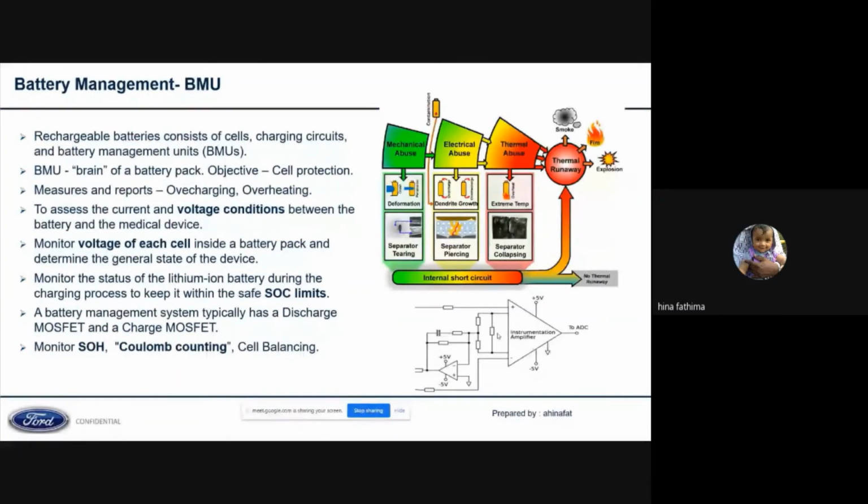Why? Because the main objective is to protect the battery. So how will it protect the battery? By having a switch which will be operated based on the SOC. As we already saw, SOC is the state of charge. The state of charge is 0 to 100%. 0% is an empty battery, 100% is a full battery. We should always ensure that the battery remains in the operating range from 20% to 80% only.